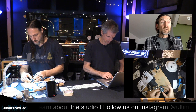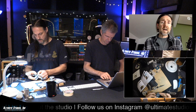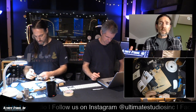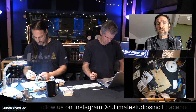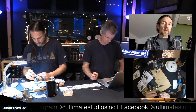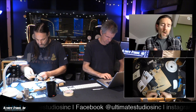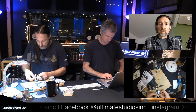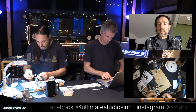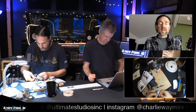So the T25 is simpler than the T12 because the T25 doesn't need to power the capsule. The T12 uses a capsule that requires external voltage, and so did the KM84. So the T12 has a whole extra leg of the circuit where it draws DC voltage off of phantom power, filters it a bunch of times, and then sends it to the capsule. But we don't need any of those components in this build because we have an electret capsule that doesn't need that.